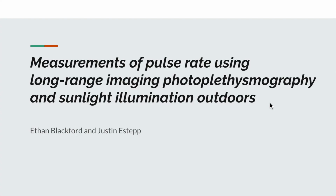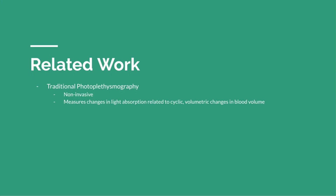The second research paper focuses on measuring the pulse rate using long range imaging photoplethysmography. This technology is often referred to as IPPG. Currently, there exist traditional PPG technologies that are non-invasive and measure changes in light absorption related to cyclic and volumetric changes in blood volume to monitor heart rate.